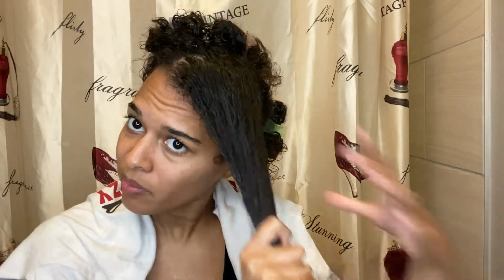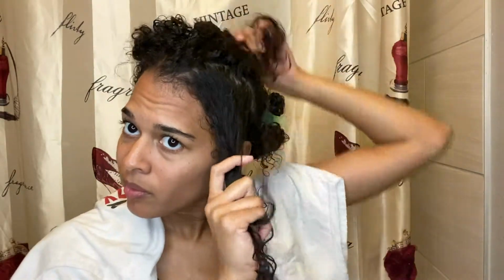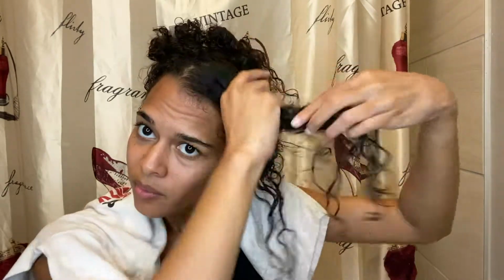I first start by smoothing the product through the section, and then I also will do the praying hands method. And I like to do the praying hands method, especially on the ends, so that I'm making sure each strand is covered with the product. And I just continue to go through with those same application techniques, and as you can see, my hair is looking even more moisturized. You can see even more definition at this point.